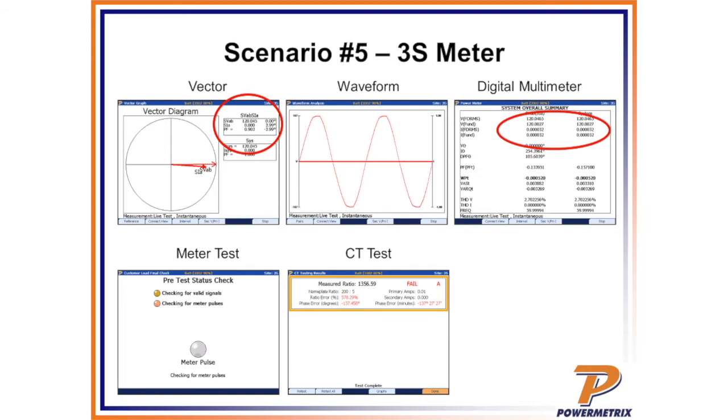Not a bad guess, John, as far as the current flowing through the same direction. That's not a bad guess, yeah. Ooh, Robert's pretty warm.